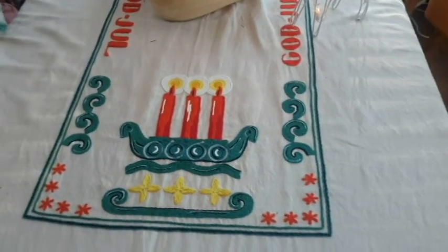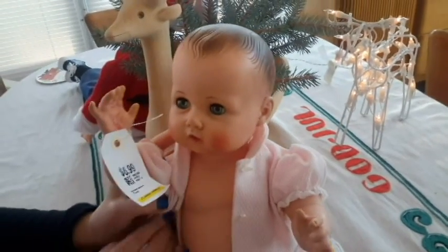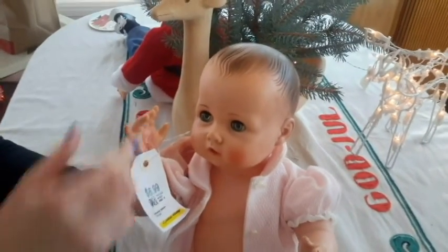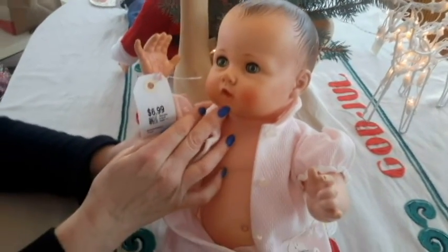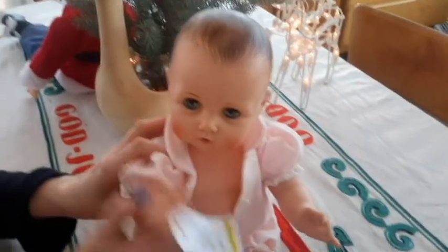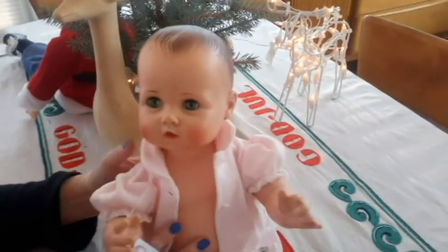Anyway, went to Value Village. I got this beautiful baby, $6.99, but this is a really nice one. It has a magic skin body. I'm not sure if this is magic skin. Magic skin's more squishy. But no, it's not a drinking wet. It's got that fill in it, so it's really firm. Big old firm baby. Like a life jacket.